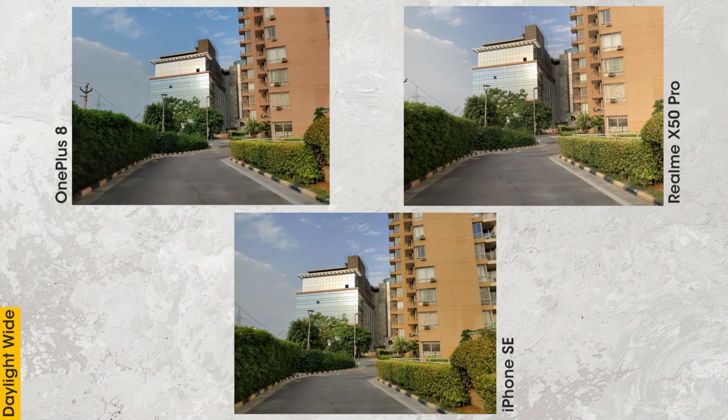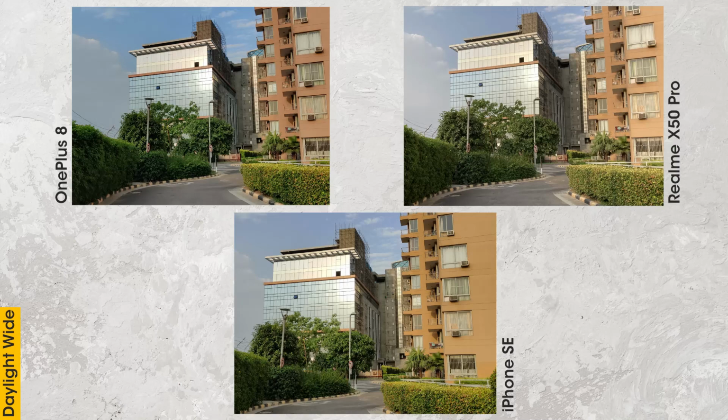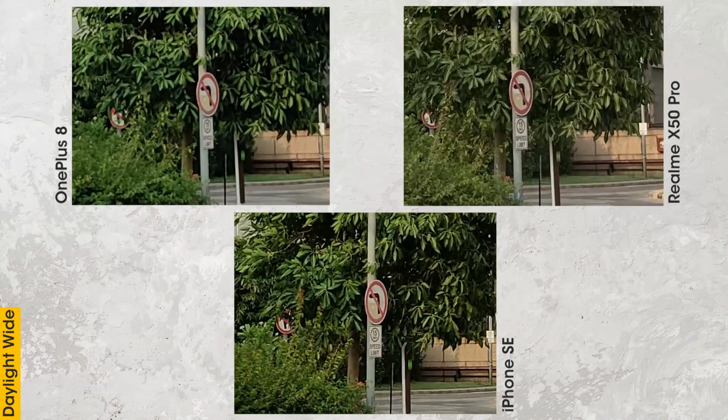Now we should start off with the wide daylight sample captured on the primary cameras of the three phones. The X50 Pro has the widest attached lens and can capture more of the landscape. One look at the pictures and you can tell that OnePlus goes for an overall cooler picture. The blues and the greens are exaggerated. The iPhone SE 2020 offers the coolest colors in real life.